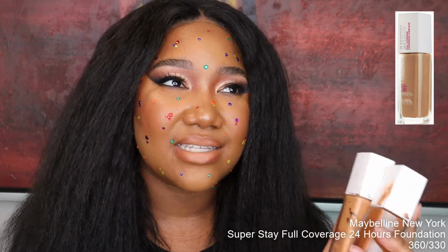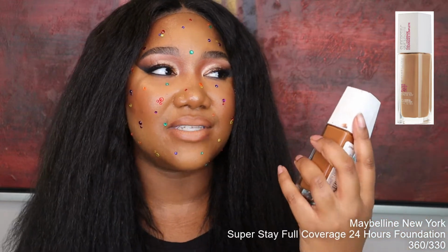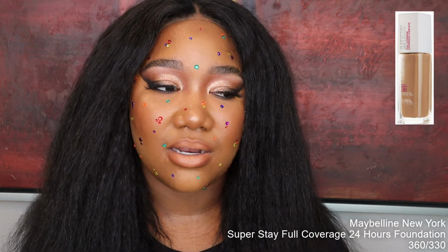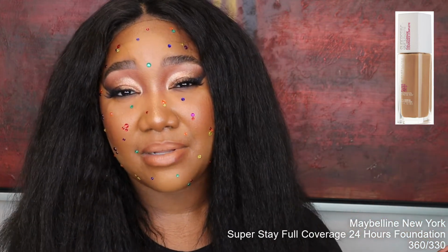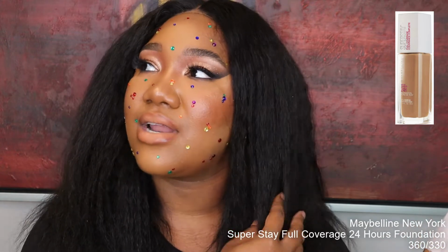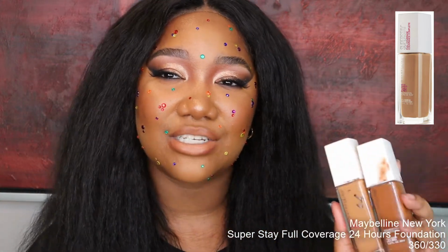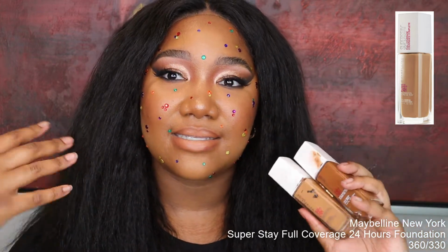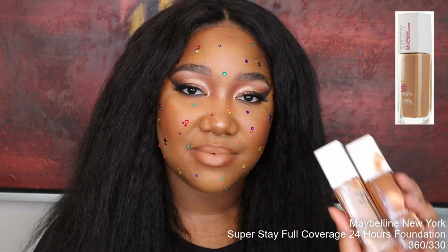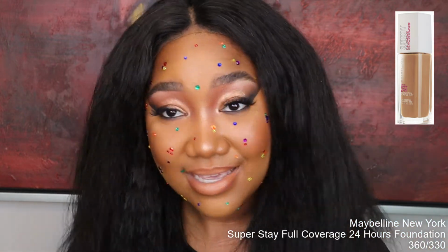I just didn't like how it sat on the skin. It wasn't like it was too matte, but when I would put it on, it would look like it had been on for a couple hours. Not that it was sinking into lines or anything, but it kind of looked like it never really adhered to my skin. It just didn't sink in, and it was giving me mask vibes. So yeah, I'm going to declutter these.